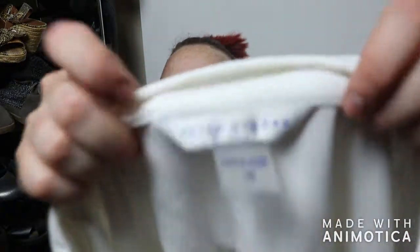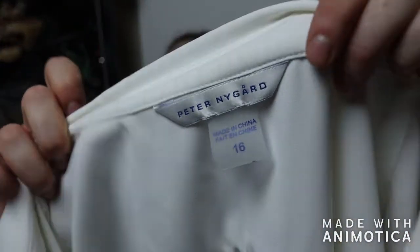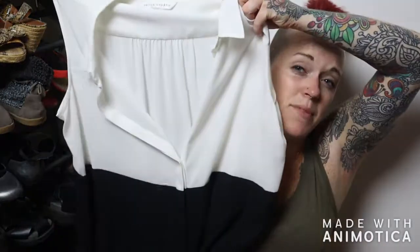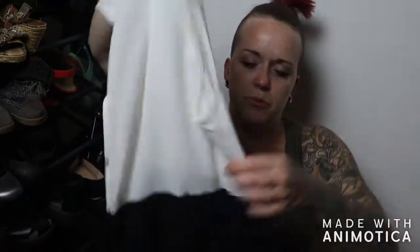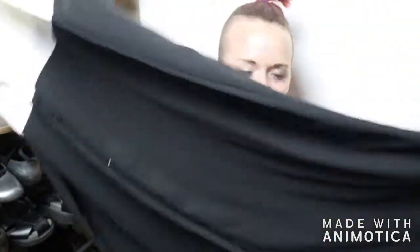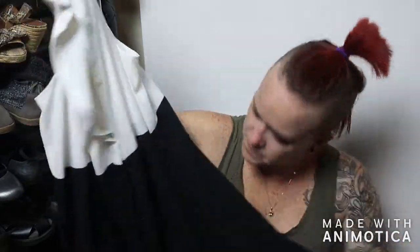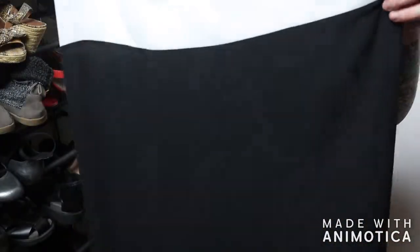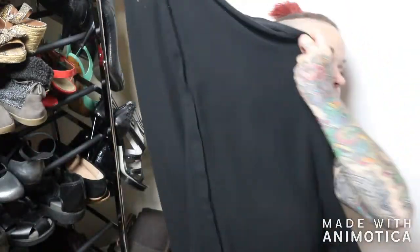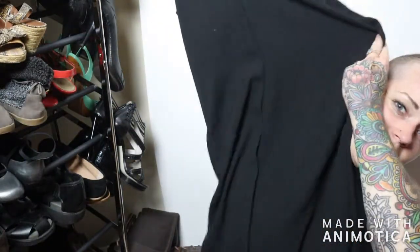Okay, next is another Peter Nygard. I really hope this is a good brand. That'd be nice. Size 16. This one is a midi dress, so it's white on the top. It does not come with a slip, and it is semi-sheer, so you want to put a slip under it or wear it with a nude bra. And it is black on the bottom. Ooh, it's a full button front, too. Oh, that's so cool. I wonder if you can see that, because I can't see the camera.